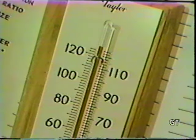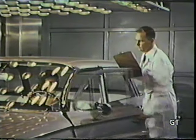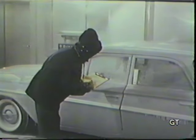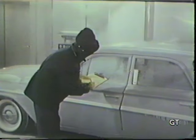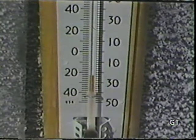The Hot Room. Even with the temperature a sizzling 120 degrees, Chevrolet air conditioning, teamed with the quality insulation of Body by Fisher, keeps the interior cool and comfortable. Now the Cold Room. Man-made winter weather to test the reliability of Chevrolet engines under extreme cold. 20 below, and quick starting.